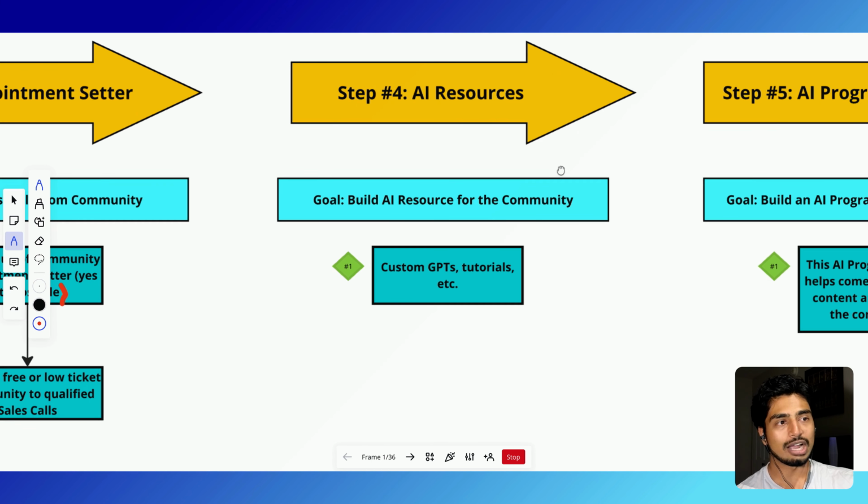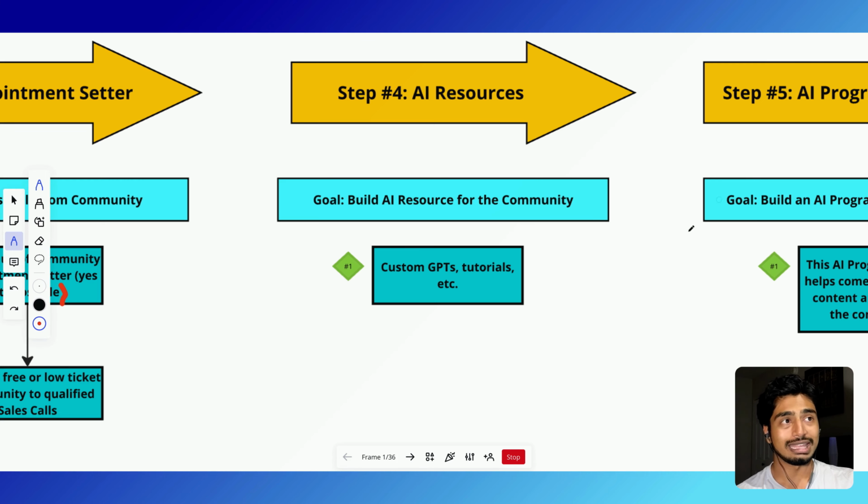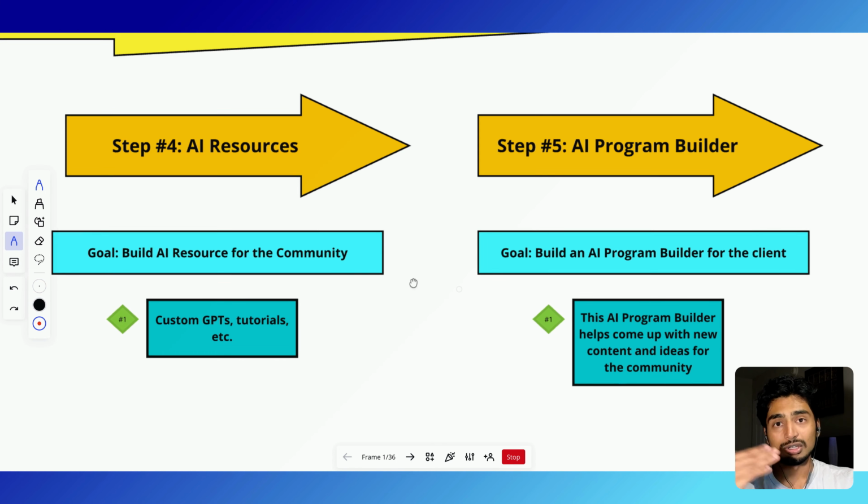Step number 4 is just AI resources. This is pretty simple, but a lot of people that are just coaches, like fitness coaches, or let's say people in whatever niche, they don't really know AI. So they're not even using AI resources. Just go in and create GPTs for them, tutorials on how to use AI, etc. Just make AI resources. This is so simple. You could do this in 10 minutes. Make AI resources for that community so that they can leverage AI resources and that their community could actually benefit from it.